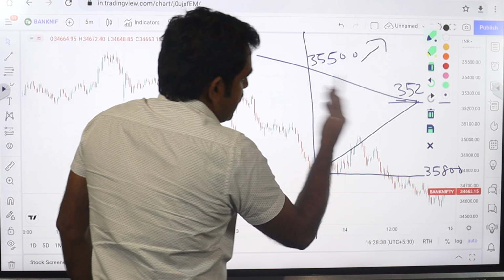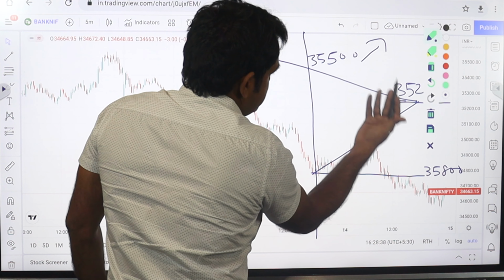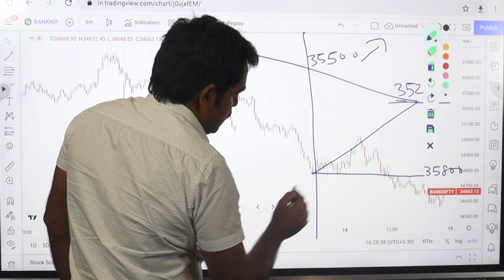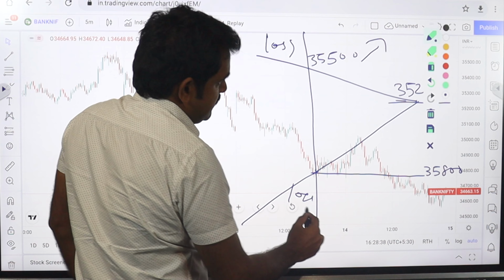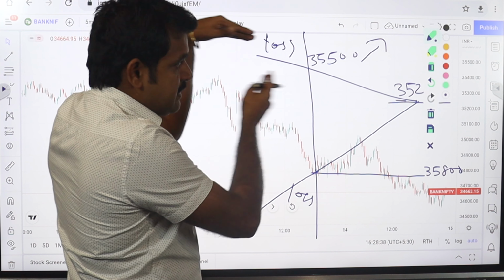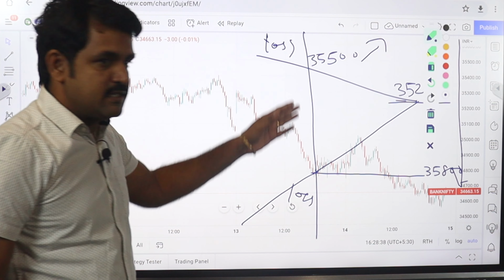Above this point, profit. Below this point, I mean, once you are here, you are in profit. This side, you are in loss. Here loss, here loss. I have drawn this iron fly horizontally so that you can imagine the price here. That is the reason why I have put this one.